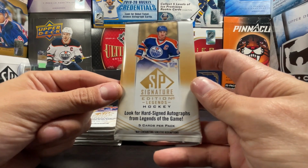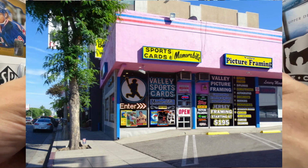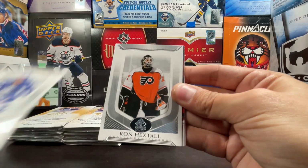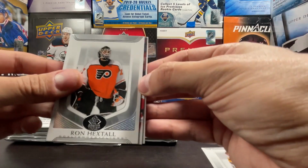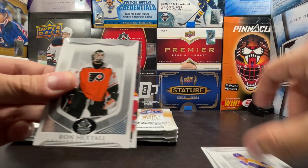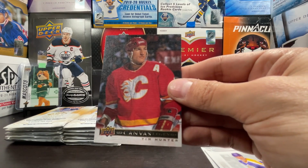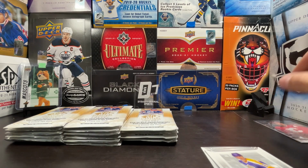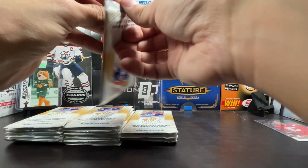Box 4 of SP Signature Editions Legends. Got this at Valley Sports Cards in Tarzana. Go check them out. Jonas Hoagland. We got Ron Hextall, Randy Carlisle, Brian McClellan, and a UD canvas of Tim Hunter. UD canvas legend of Tim Hunter, famed Hunter family of the NHL. It's a cool card. Tim Hunter for the Calgary Flames.